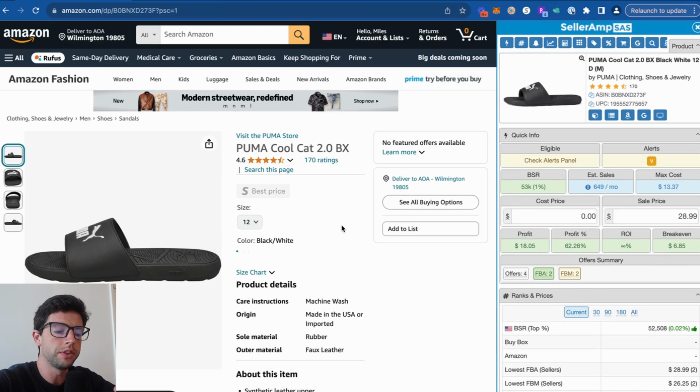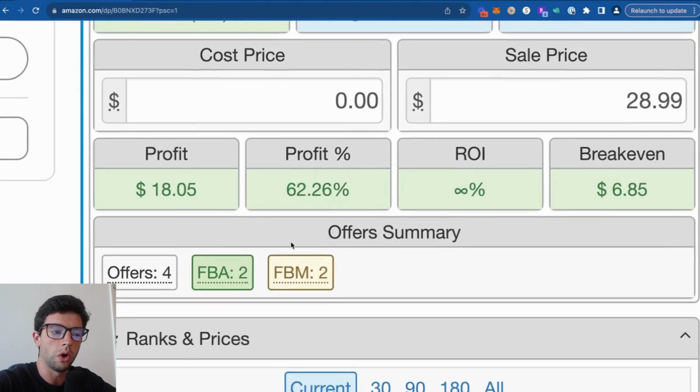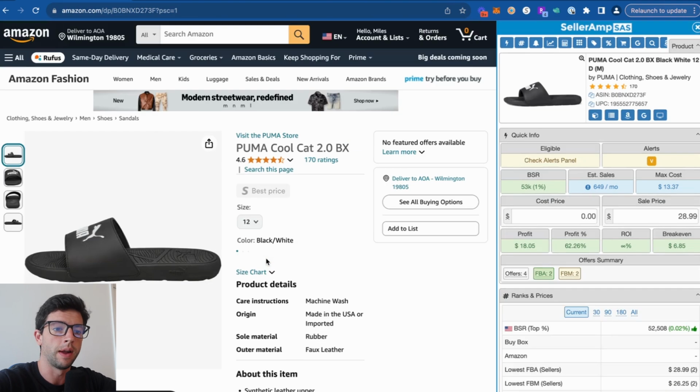But a really good telltale sign immediately is if the current buy box is FBM, aka if it doesn't ship from Amazon, or if there's no buy box on an item, that's going to typically qualify an item as FBM. Another way you can go ahead and do that is taking a look at the offer summary on SellerAmp, which you can actually activate in your settings at selleramp.com.